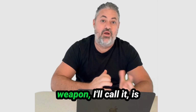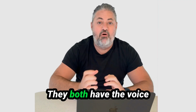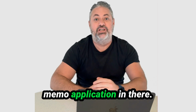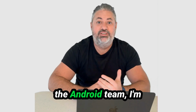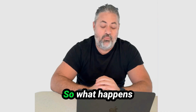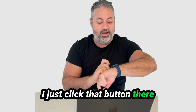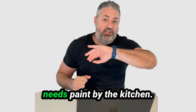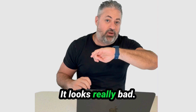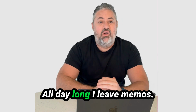My magic secret weapon, I'll call it, is definitely my Apple Watch. On my Apple phone, they both have the Voice Memo application in there. Now, the people on the Android team, I'm sure you probably have something of the same, but I really don't know. So what happens with my watch here, I have a button right on the top here. I just click that button, and let's say there's a wall that needs paint by the kitchen. It looks really bad. Let's take care of that. I leave memos all day. All day long, I leave memos.